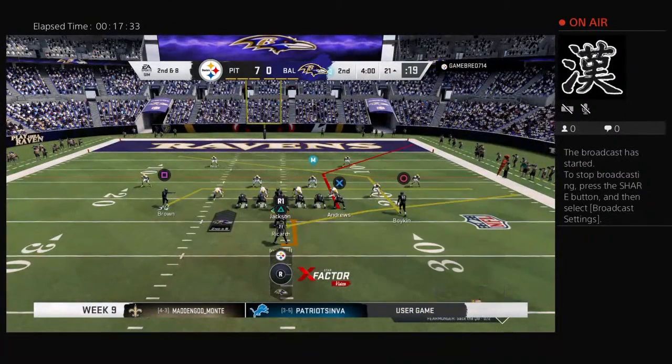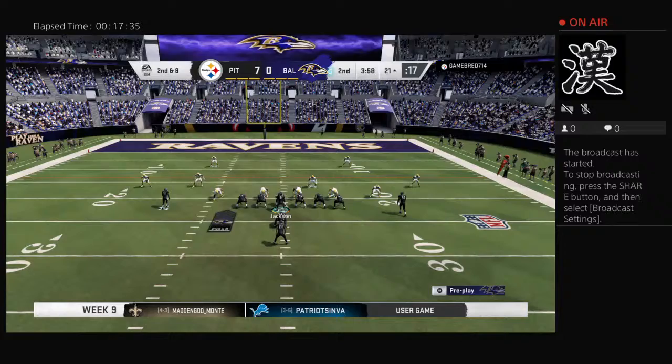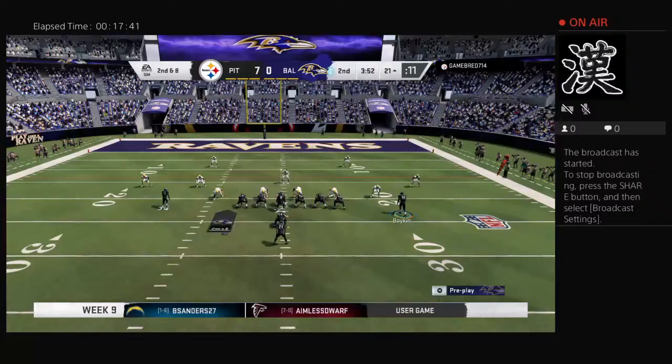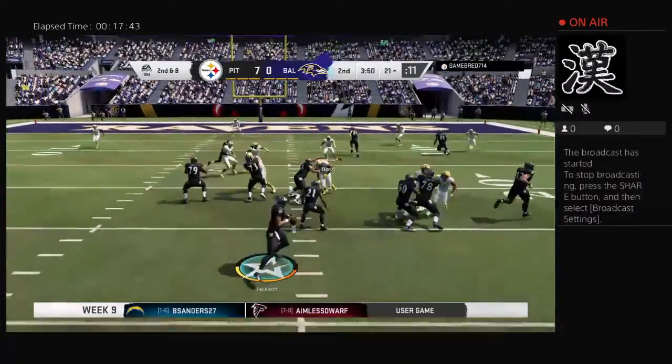Here's 2nd and 8. Go! 26 Mike, 26 Mike. Let's go, defense. Come on, man up, D. 6 guys. Check.